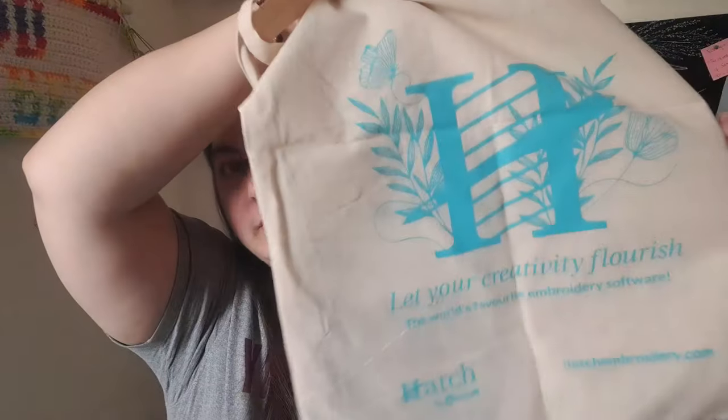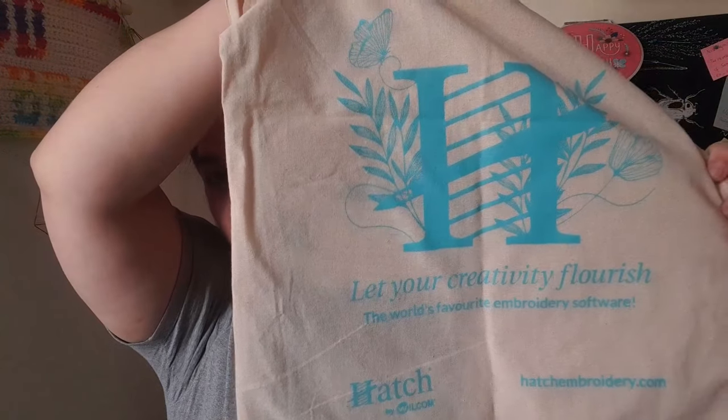I was given a free tote from Hatch, which is an embroidery software. So I need to go and have a look at their stuff and see if I can use it. I don't own an embroidery machine and I don't have one at work either, but I do have a friend that does. So depending on what this is like, maybe she can have a go at it. So yeah, there's also a code in there for a free trial of the software as well. So I think I'm going to give that to my friend to try.